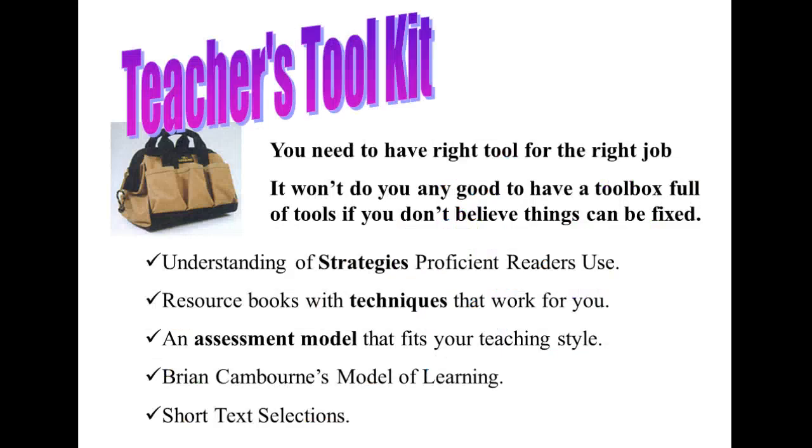And this all leads to knowing that there are toolkits that a teacher has to have and a student has to have. Teachers have to have the right tool for the job. However, it won't do you any good to have a toolbox full of tools if you don't believe things can be fixed. And this goes way back to Module 1. Our expectation has to be there. We have to believe that these strategies can be taught and learned.